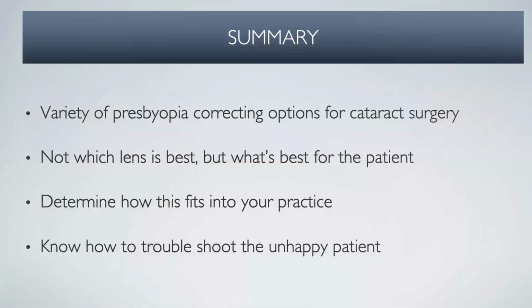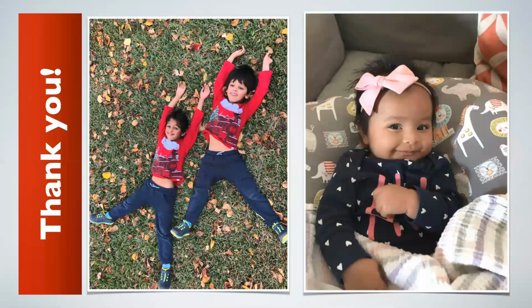So there's a variety of presbyopia correcting options for cataract surgery. It's not really which lens is best, but what's best for the patient in your chair. You want to determine how this fits into your practice and how to troubleshoot any issues postoperatively. Thank you.